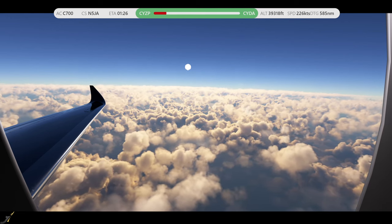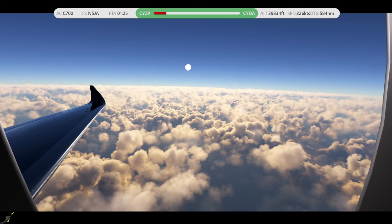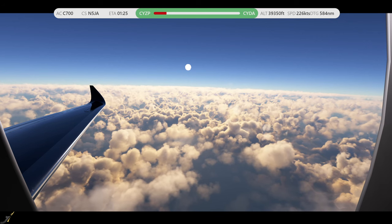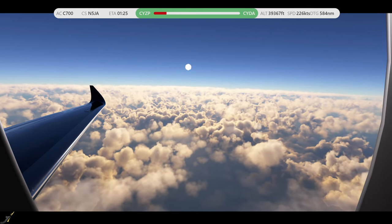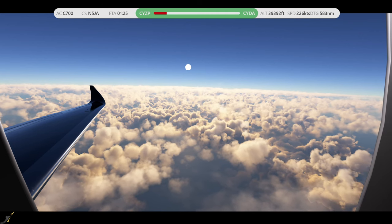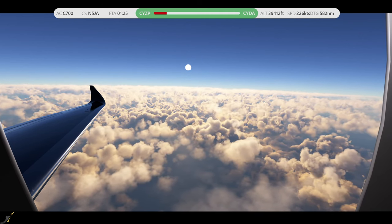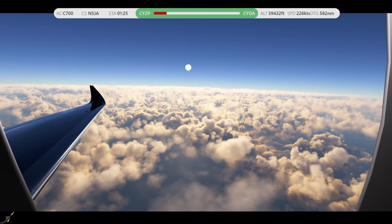Yeah, the G7000. They're going to be popular. Yeah, 70 million to buy one. With the way inflation's going, I mean, it's going to be a lot of billionaires. I'm sure they'll be first in line to get theirs.